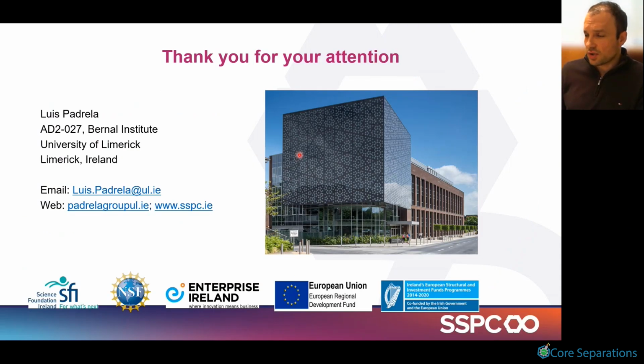This is just a snapshot, a picture of our Bernal Institute, which is here at the University of Limerick, where the SSPC Research Center is part of, where we have SSPC, a research center which combines 9 universities or 9 research performing organizations in Ireland and 20 pharmaceutical industry partners which are part of the SSPC, and they fully fund the center here.